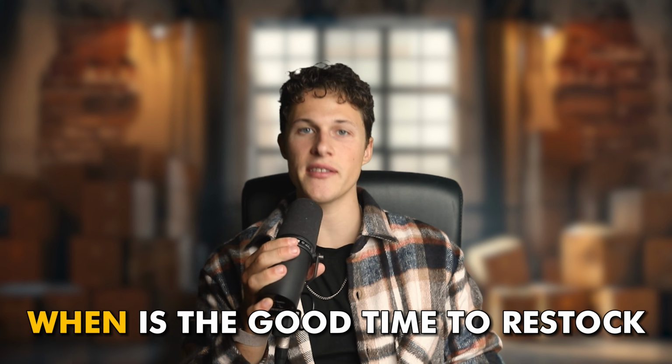This is literally all you have to do for managing retail arbitrage. Again, it's very passive and a very easy way to make money on the side. You can keep an eye on how fast your products are selling here, and Amazon will even tell you when is a good time to restock.